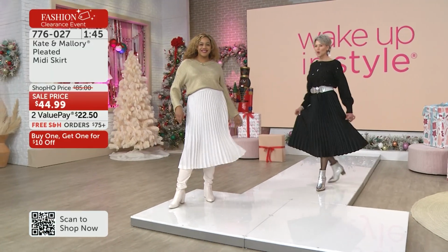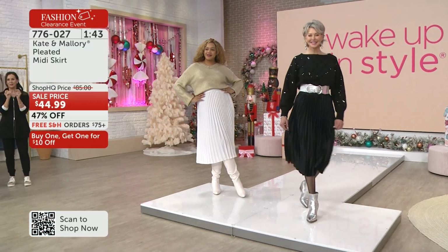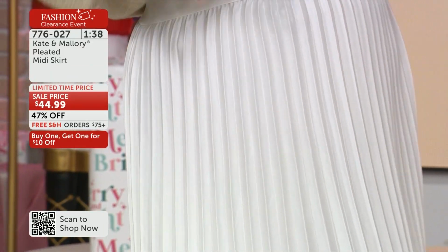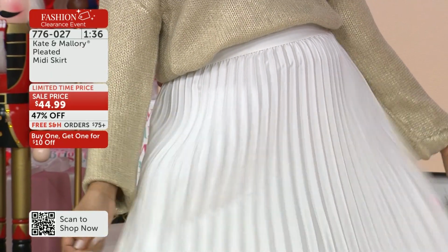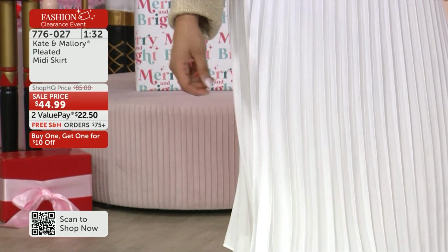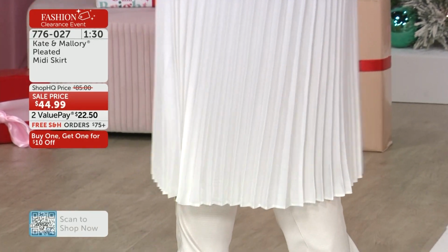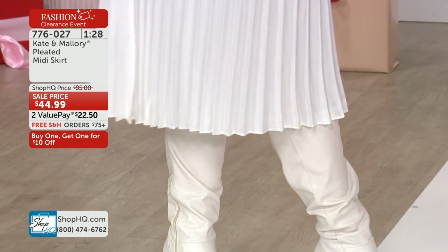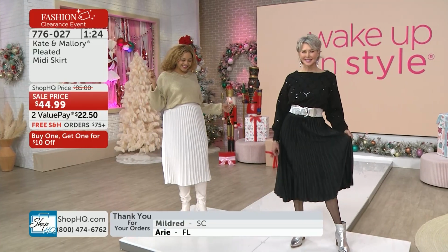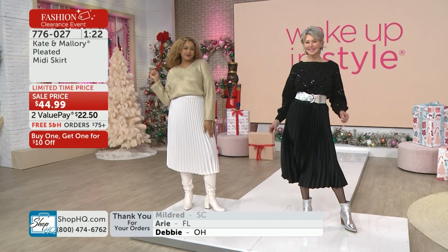So here's the thing. It looks stunning on the girls. It's going to look stunning on you. If you don't like your midsection with a pleat, this is what I want you to do. Wear a blazer that hits you at the hip. Wear a little sweater that hits you at the hip. And it will even it all out. When I first wore this, it looked great, but I liked the velvet black blazer right at that hip line, and it gave me the fit I wanted on this.